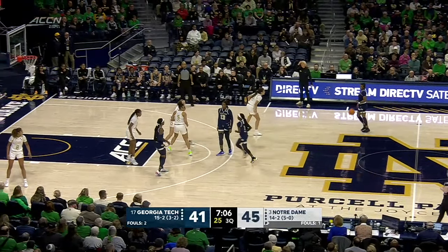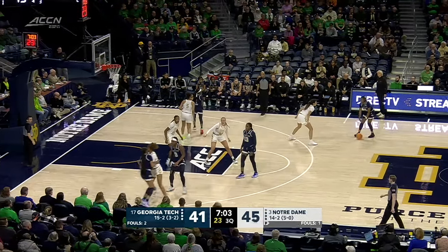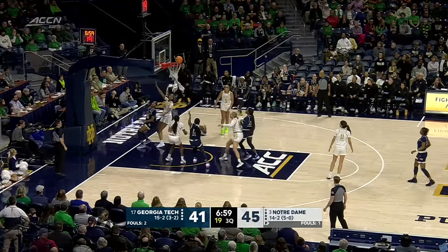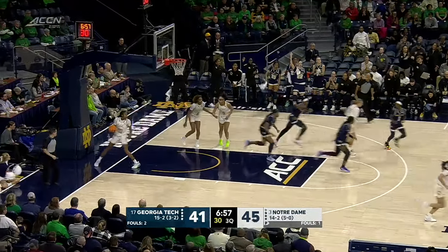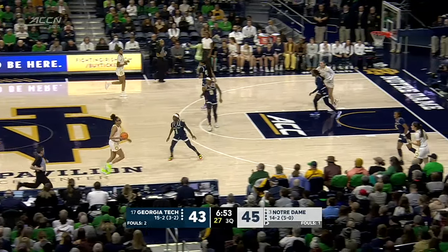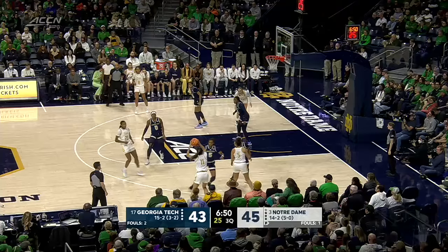Notre Dame up 4. Dunn looking for her shot a lot more, it looks like, this year. I love the way that she got that ball and just curled. Felt the defender behind her, so that's what you do. Continue on to the rim.